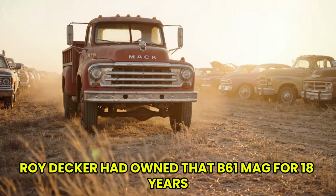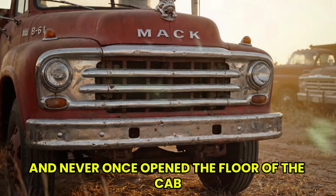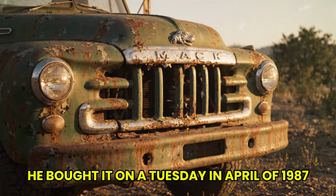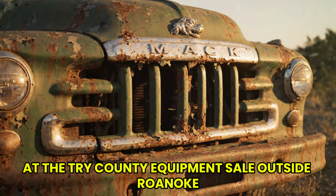Roy Decker had owned that B-61 Mack for 18 years and never once opened the floor of the cab. He bought it on a Tuesday in April of 1987 at the Tri-County Equipment Sale outside Roanoke, Virginia.